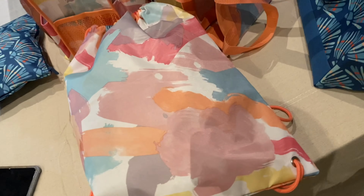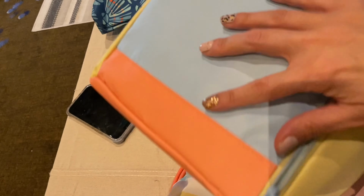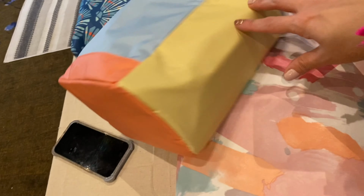So let's get right to the good stuff. Let's quickly go over the colors here. You love, that's that paintbrush one. We got some color blocking. When you're asking about color, they got light blue, orange, yellow, all that.